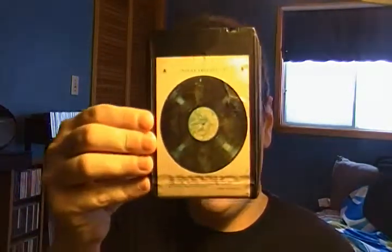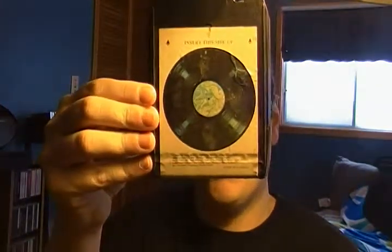No Canadian rock collection would be complete without some form of April Wine, and this is On Record, their second album from 1972. I've actually seen this one in several different forms.